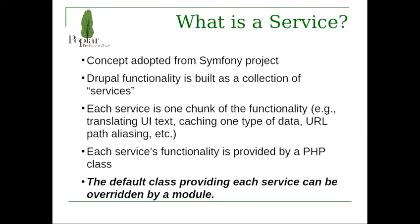So let's start with this question of what is a service and why do we have them in Drupal 8. The service concept was adopted from the Symfony project, and you may have heard about Symfony. The big change in philosophy in Drupal 8 from Drupal 7 was this idea of, well, rather than inventing everything ourselves, we might want to just try to use some good software from other projects.